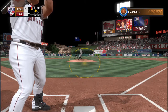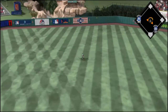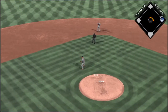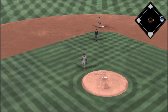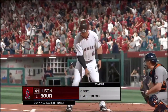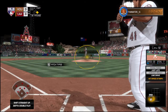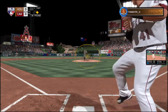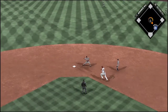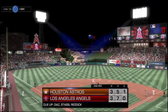Here's the 1-1. And that'll get through into center field for a base hit. And the run will score from second as we are once again tied 3-3. Coming to the plate now, Justin Bour. 1 in, 1 out, and 1 on here in the inning. Hit out towards second. There's one. On to first as they get the double play to get him out of the inning.